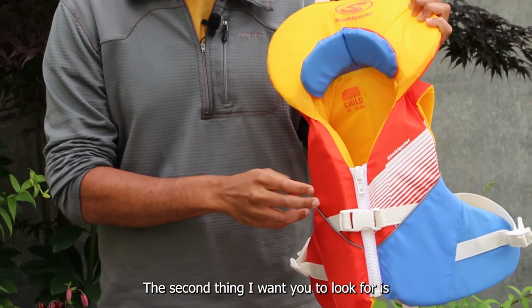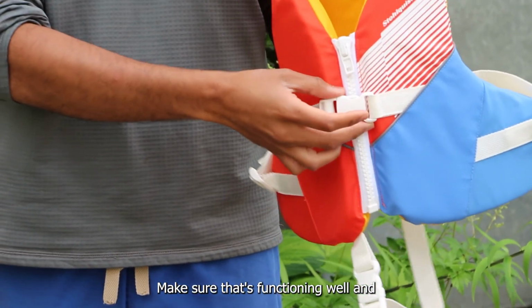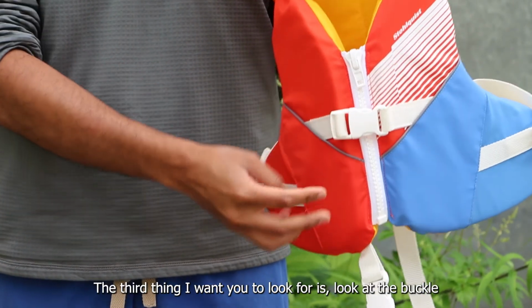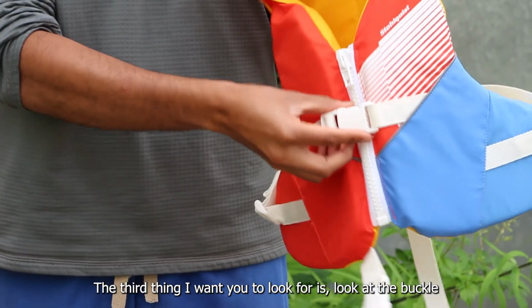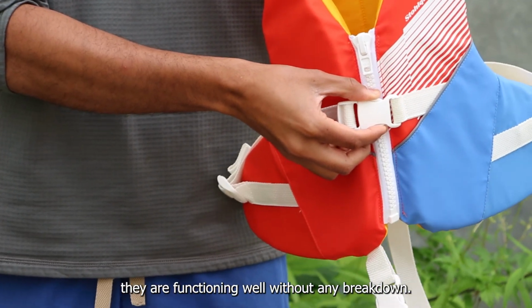The second thing I want you to look for is the zipper, and make sure that's functioning well and it's not fraying or broken down. The third thing I want you to look at is the buckle, to make sure the buckles are nice and tight and that they're functioning well without any breakdown.